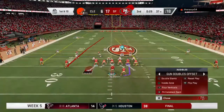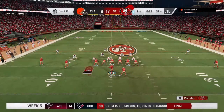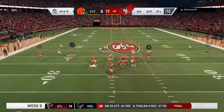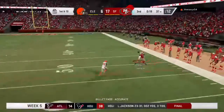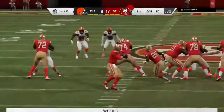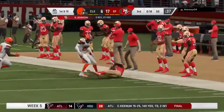Not easily done. Line of scrimmage, the 37 on 1st and 10. From the shotgun, Wilson. And the catch made by Johnson. And he's going to be out of bounds right at midfield. 13 yards there and a Niner first.